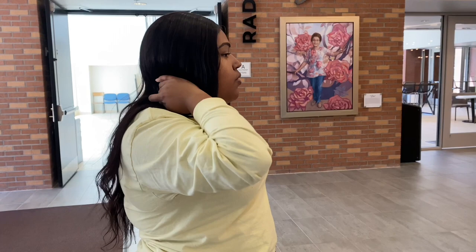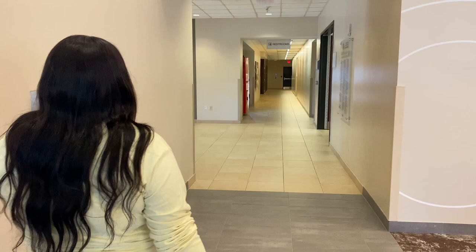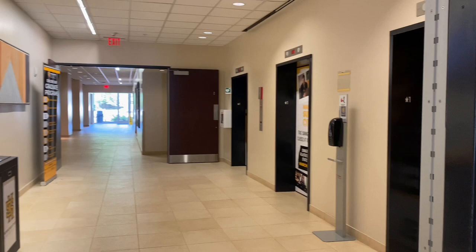So the building's pretty quiet and it has a lot of space for you to sit and just relax. There's this sitting room right here that you can just sit in. And then the elevators are this way because we have four floors. Some are lecture rooms, some are computer labs. This is my room. The elevator right here. And then more vending machines, of course.